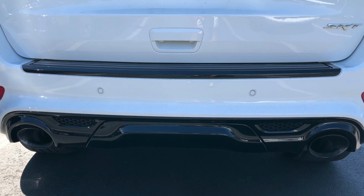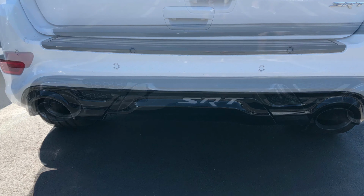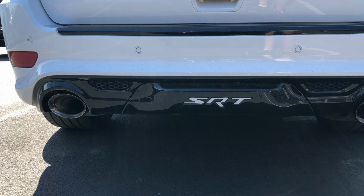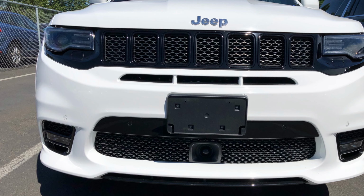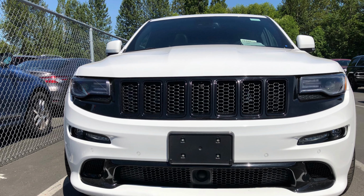Here goes the difference. No SRT8 in the middle, 2017. 2016 has an SRT8. Up front, there goes that three grills on the 2017, and then you got the fog lights now in the center of the grill.